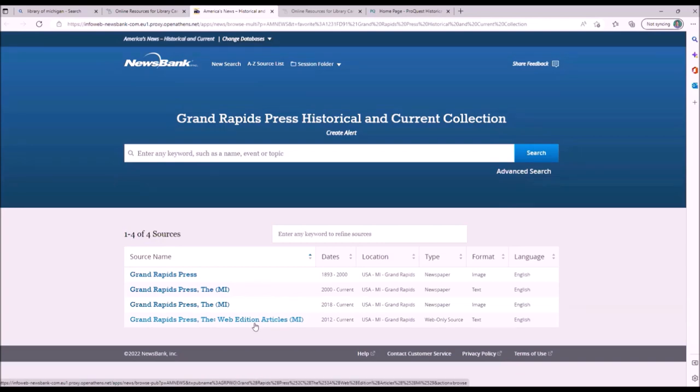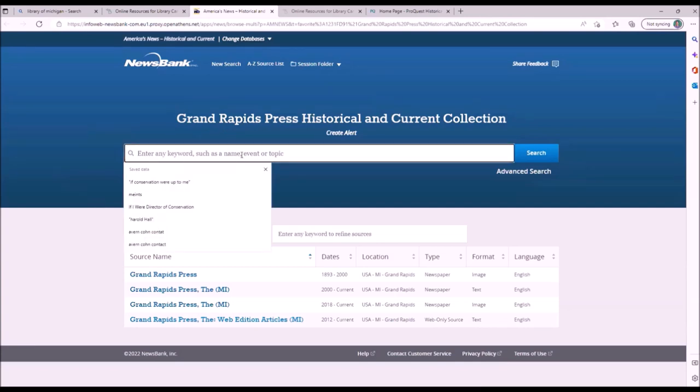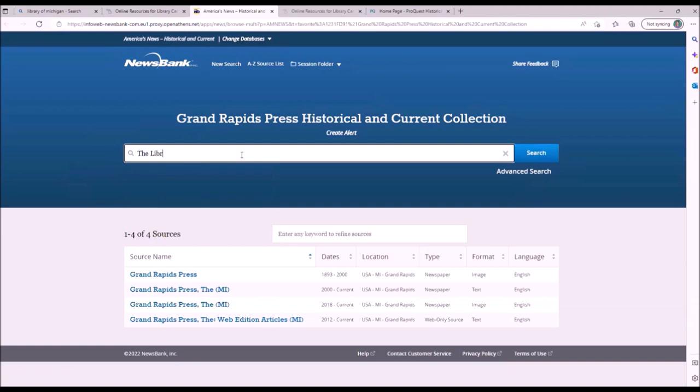So some of those databases might have different groupings of the newspaper, but it's got a search box. So I just want to do some quick demonstration. Let's see if they have anything on us. Library of Michigan. I've never done this search in Grand Rapids Press, so we'll see if we have something.